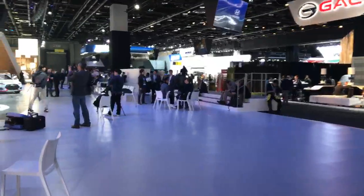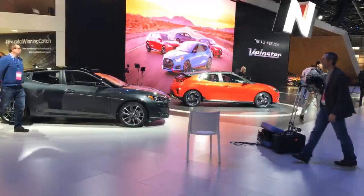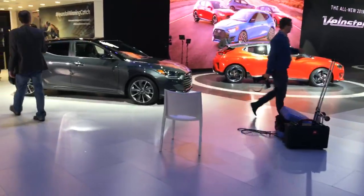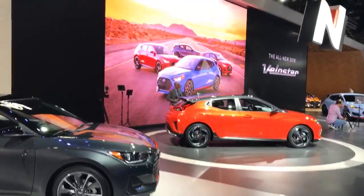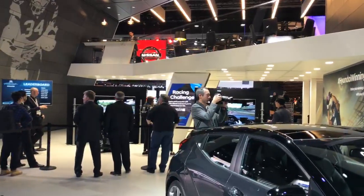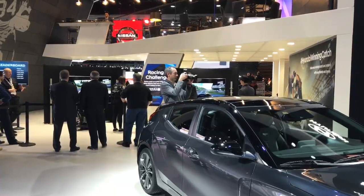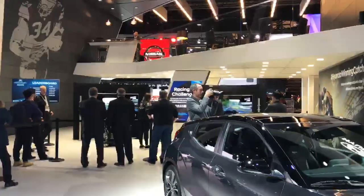This is the new Veloster right here. You wouldn't think about it. Orange is very cool, but this is the color. I really like the detail kit on this far one over here with the red detail. That's just fabulous. The idea is that they want to make it fun. They even have a racing challenge game. He's doing something. So take a look, they're having a little fun here. I'm told that the fastest journalist to post a time in this race gets to take home an Xbox.